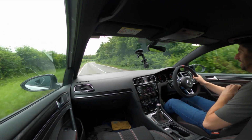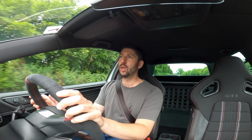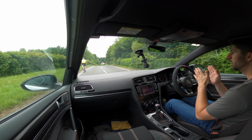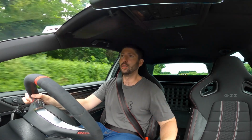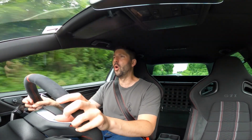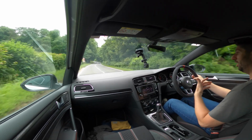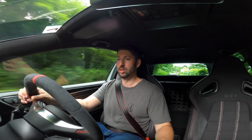I wasn't expecting it to be this light on its feet. I wasn't expecting it to be so chuckable. Maybe I underestimated this. Mr. Cycle Man, can I get past you, please? I think I underestimated this, probably because I drove the Clubsport 45 first before this, and actually that's a bigger car. You've got more sound deadening, it's more new and modern. This is very raw.